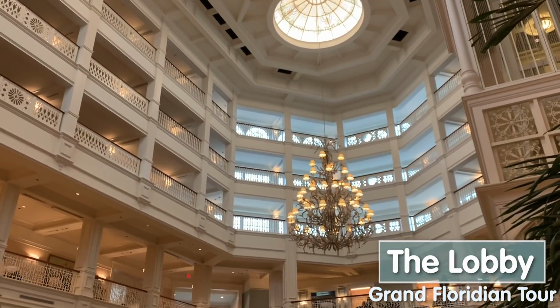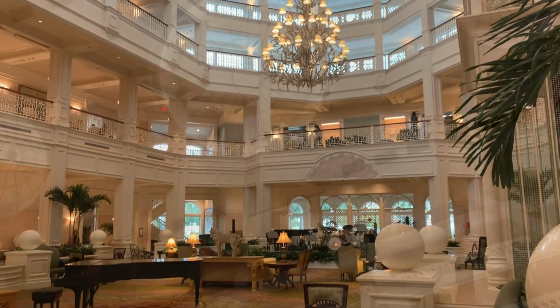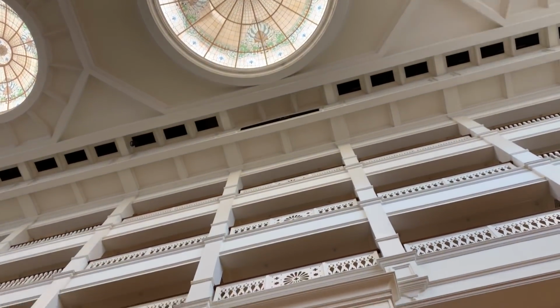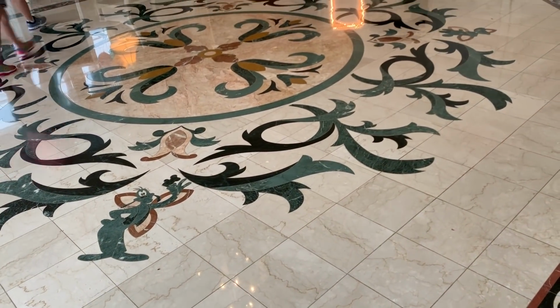The first thing I have to talk about when I talk about the Grand Floridian is the lobby. It is jaw-droppingly beautiful. It will definitely take your breath away. It is so crisp and clean and white in here, and it also smells incredible. And there's a lot of detail in the lobby that you gotta look for when you're in the resort, because this lobby truly is one of those ones where you just walk in and you're like, oh, magic.